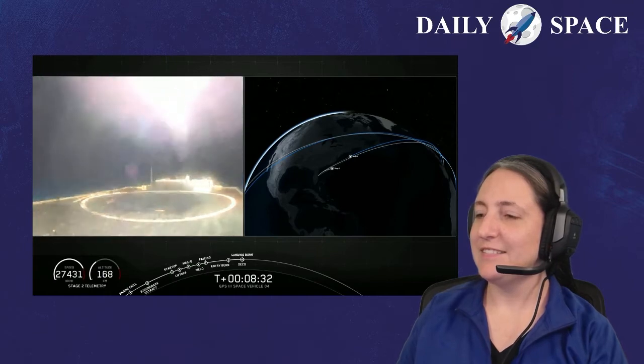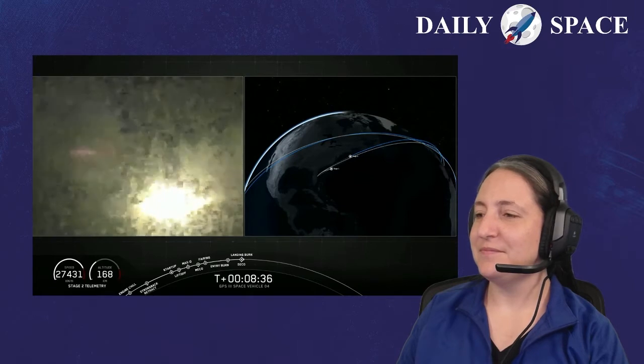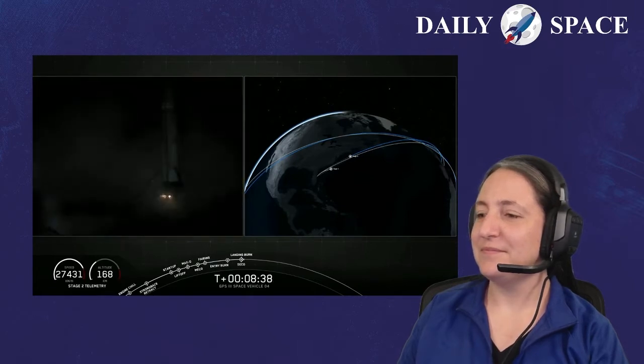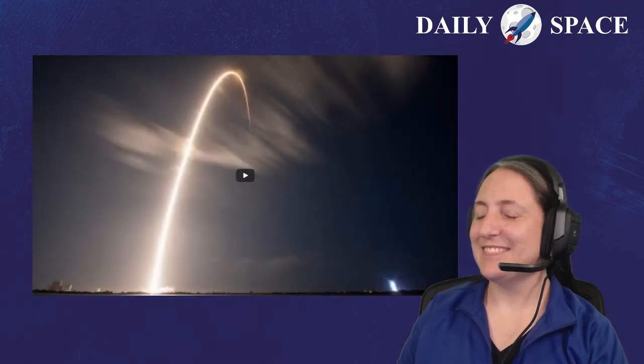Nominal parking orbit. There's good orbit, and at the same time, we have touchdown of our Falcon 9 on Of Course I Still Love You. There you go. There you have it.